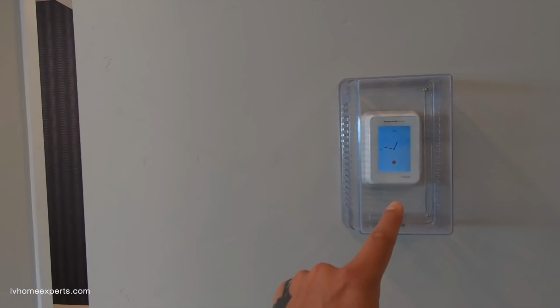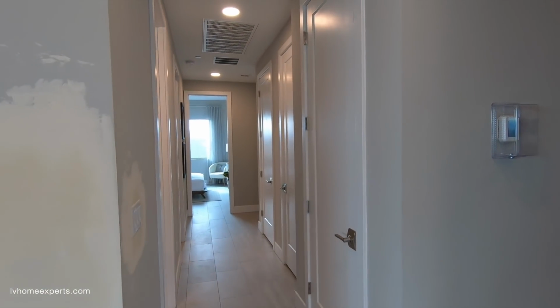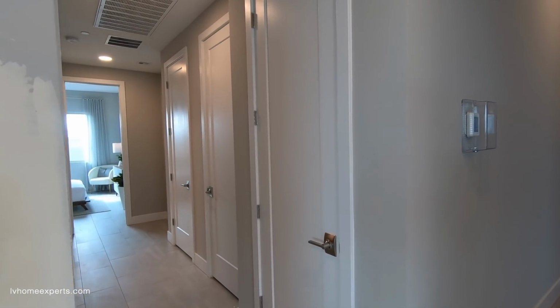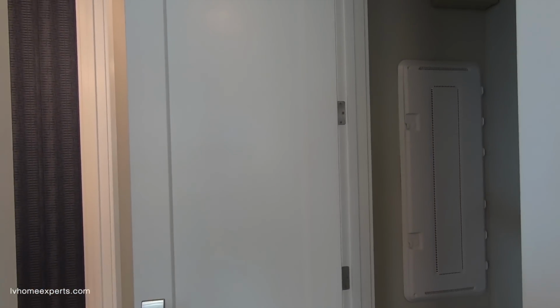Honeywell thermostat. It's Pro Series, so that should be connected to your Wi-Fi. Also, if you look, we have 8-foot doors here. On the doors, these are single panel doors, and with the 4 hinges. This is the more solid door, so this is going to be a premium on this upgrade.